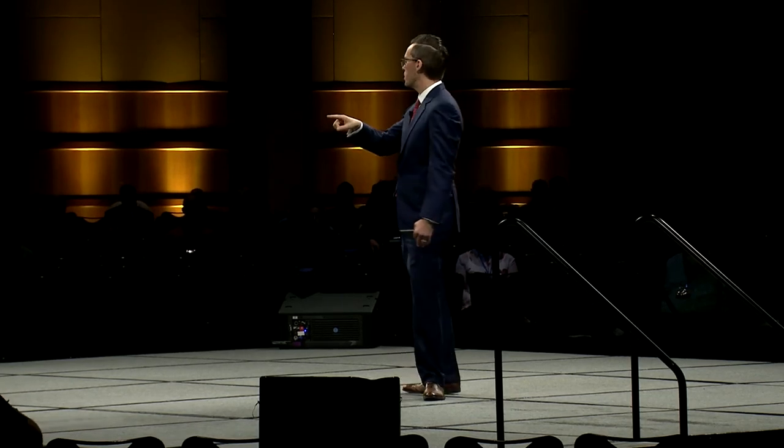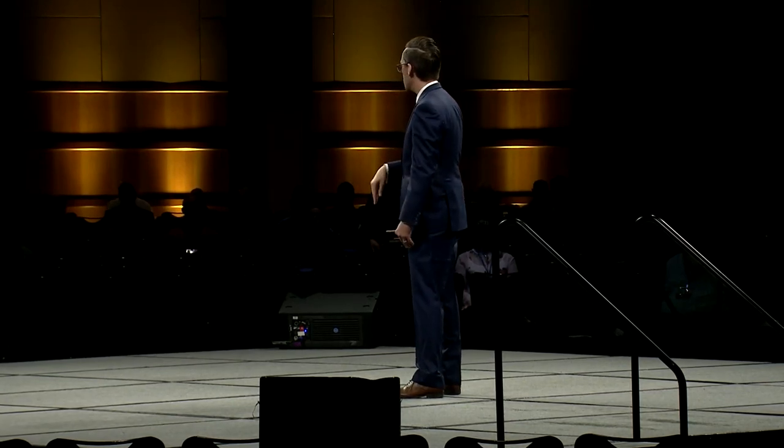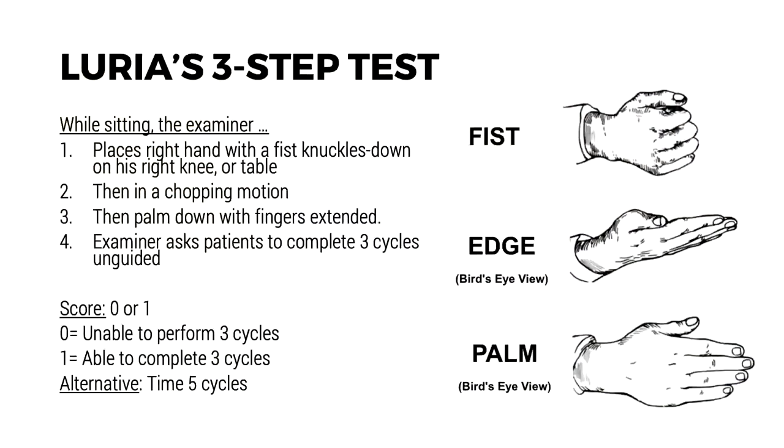Fist down, knuckles down. And these pictures you're seeing are bird's eye view, as if you're looking down on them. Otherwise you would say the hands up like this. The hands flat on the knee, on the right knee or table, then a chopping motion, then a patting motion. So it's fist, chop, pat. Fist, chop, pat, okay?